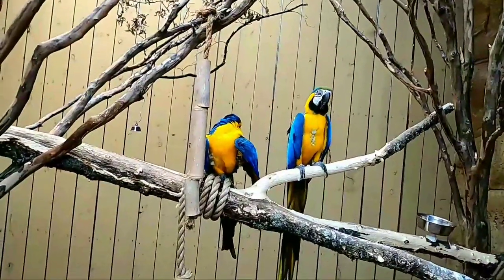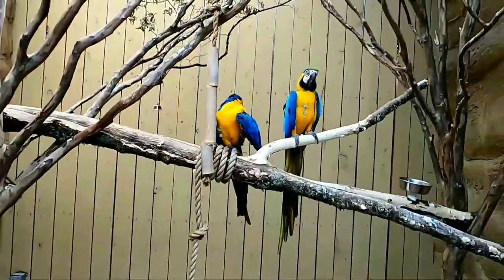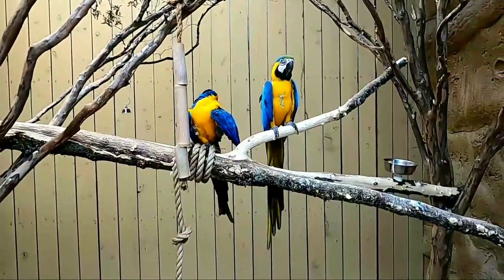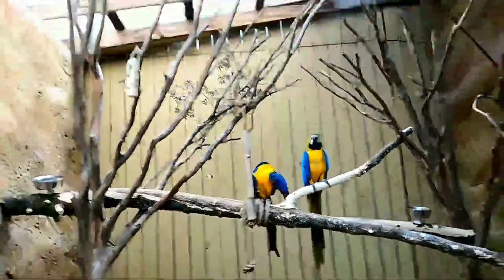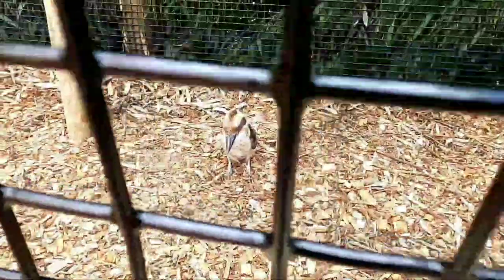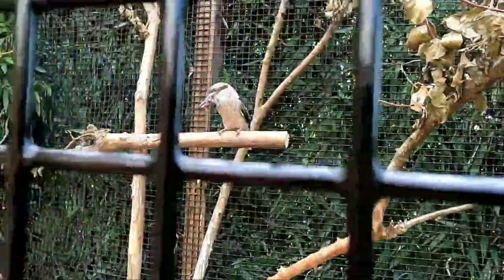Hello? My friend Mackenzie had one of these. It's a kookaburra. Look at the beak on that mofo. Jeremy, it has a mouth! Oh my god! That one's got a mouse in its mouth.